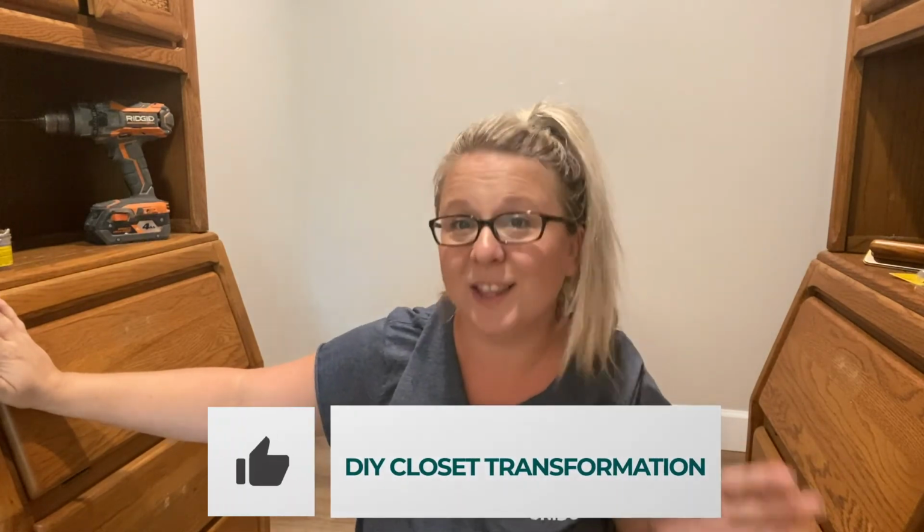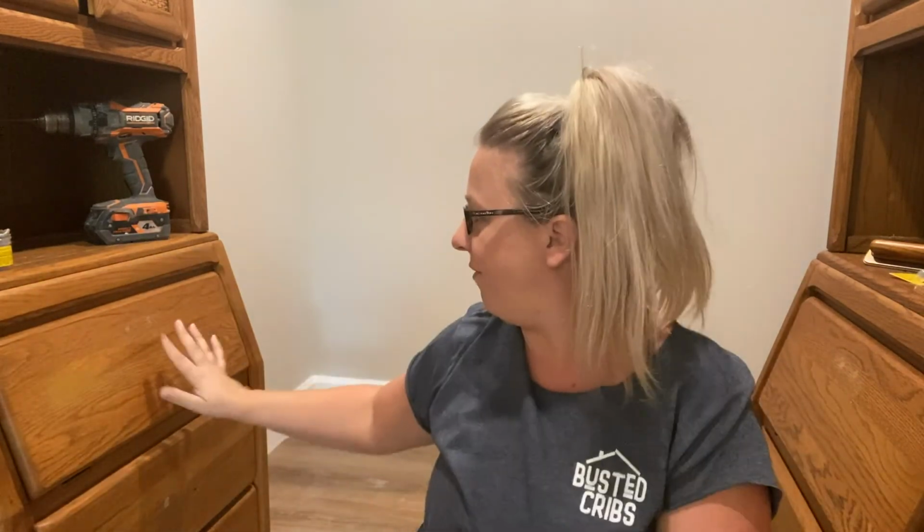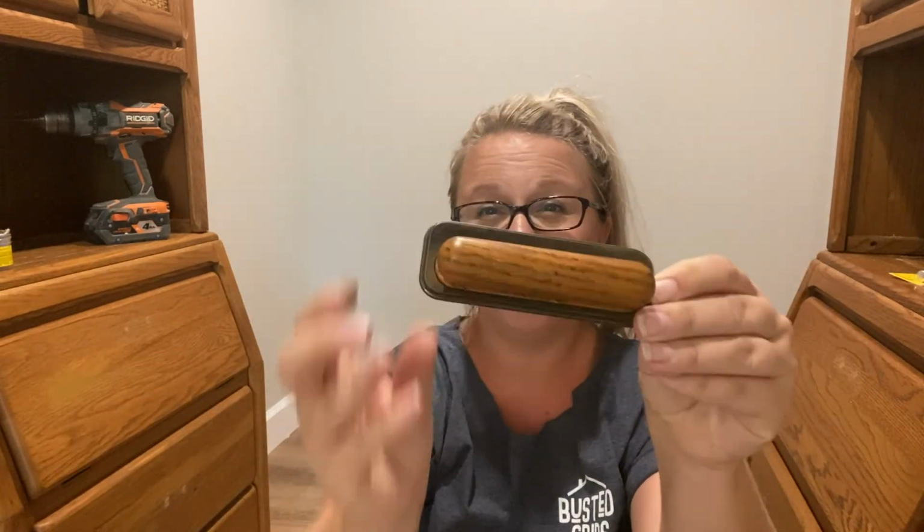So a really cool way to make your closet look custom is to buy furniture at a resale store or a thrift shop and repurpose it to make the cabinetry for your closet. Like this one, it's really cool. I'm filling the holes right now so my hands are dirty. They originally came with these really old, dated knobs. So I'm switching out the knobs for some black modern knobs.